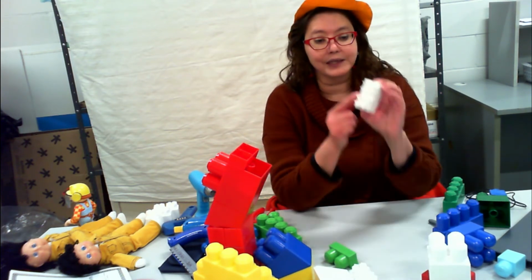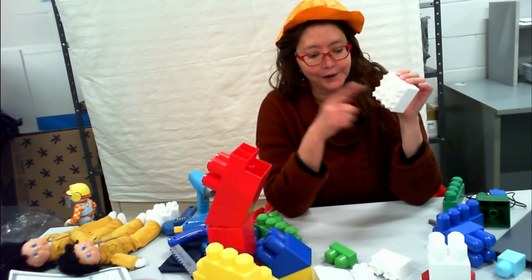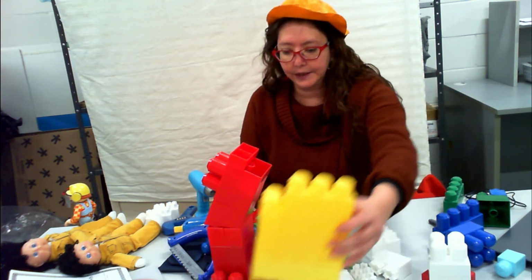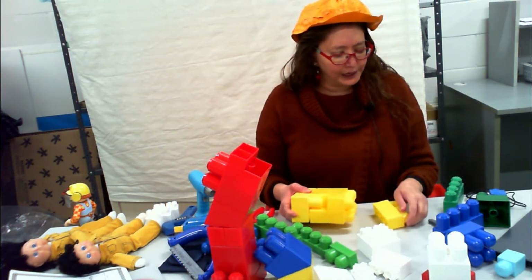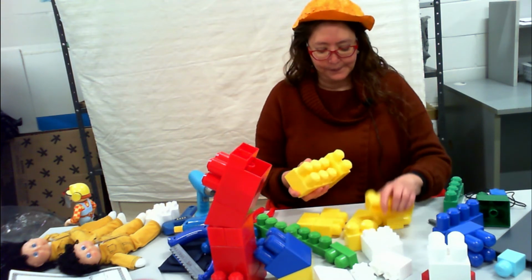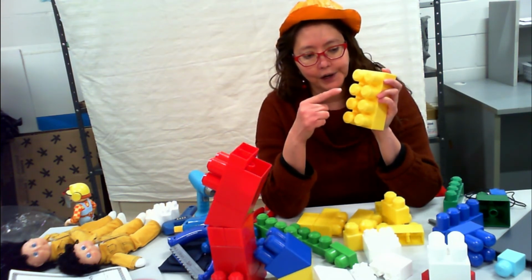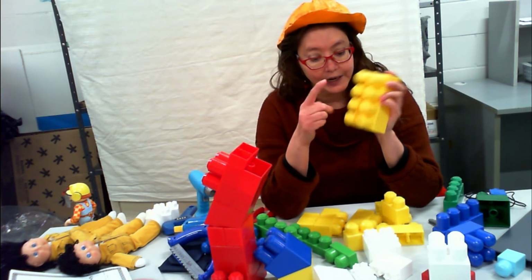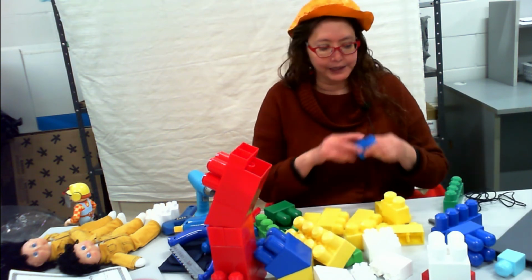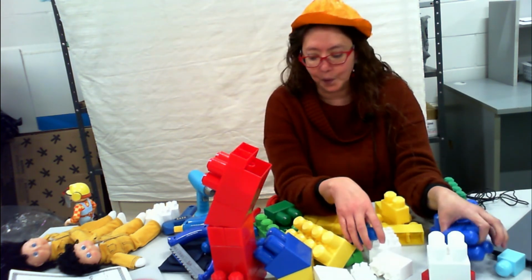You can also count these. See, some of these have 2, 1, 2. Some of them have 4, 1, 2, 3, 4. Let's see if I can find one that has 6. I don't think any of them have 5. See, this one has 6. 1, 2, 3, 4, 5, 6, 7, 8. Oh, this is an 8 block. I thought it was a 6 block. It's always good to count things. And this one just has 1. That's pretty neat. And then we're back to 4s and 2s.